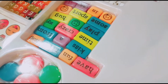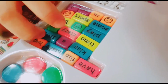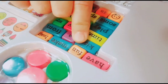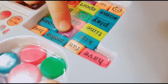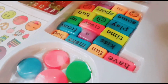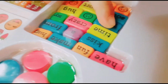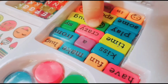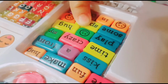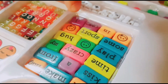Can you read some of the words, hon? I can read all of them. But really? But not this one. Yeah, just read some that you can read. Try the easy ones. Okay. Have. Correct. Run. Fun. I think that's F, honey. I know, it kind of looks like an R. Good job. Make. Hug. Kiss. Good job. From. Time. Crazy. Ooh, good job. I play. Hug. Some sport. Good job.